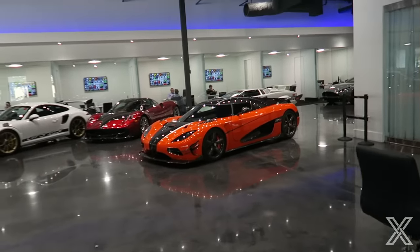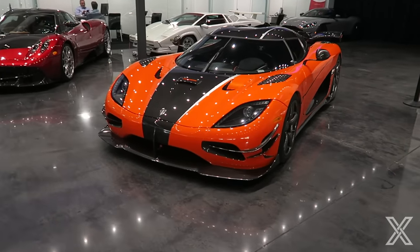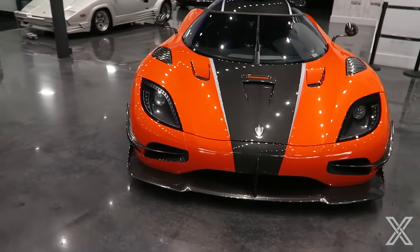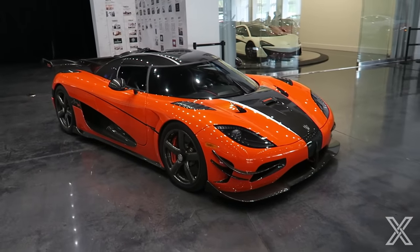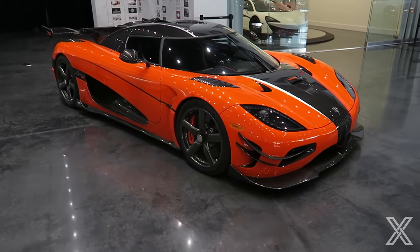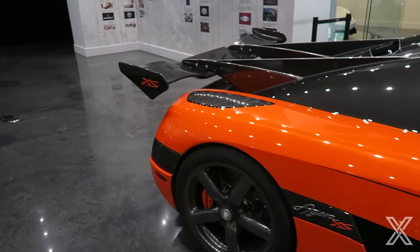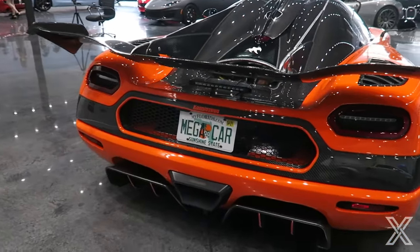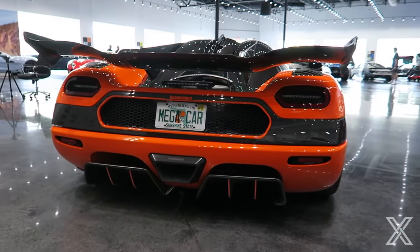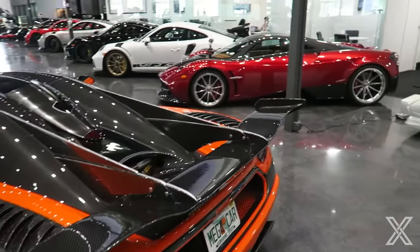And then, we have ourselves a Koenigsegg owned by Lamborghini KS. Agera XS. Oh my God, I've never seen this car before. I haven't seen it in Monterey Car Week at all, but down in Miami, this paint is gorgeous. The mega car. Look at the giant wing out back. Holy crap. And then there's another Huayra coupe over here.